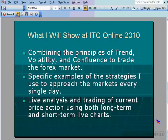Volatility, I'm looking to take advantage of changes in volatility, specifically changes from low volatility to high volatility. And that's what I'm looking to take advantage of in terms of consolidations, patterns in the market, and then trade in the direction of the trend. I'm looking for breaks of consolidations, etc., changes in volatility.